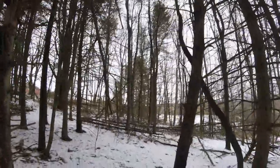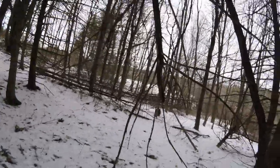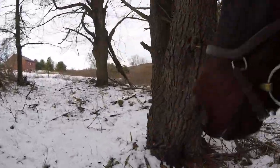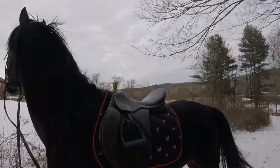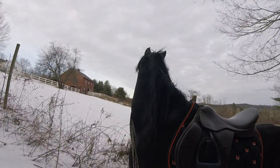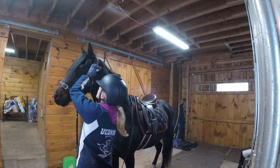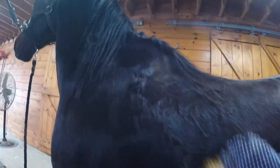That is a really large broken branch. Maybe I try and pull it down. Maybe we try and sneak around it. Not the walk I was expecting. Good boy. There he is in all his glory. He got a little sweaty. That's good.